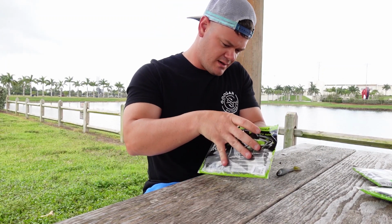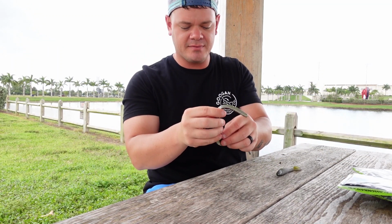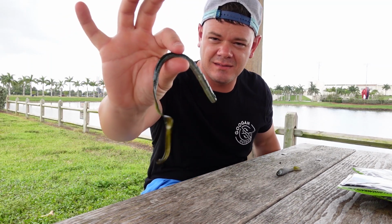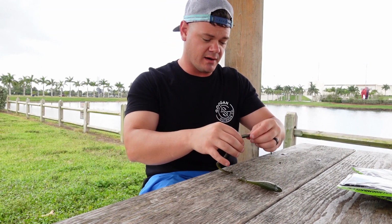All right, let's get one of these. For those of you that don't know, the Mondo worm is my absolute favorite Googan bait ever made. No questions about it. This thing is a freaking slayer, and we're about to make it even more of a slayer because we're gonna mix these somehow, some way. I don't know how we're gonna do it, but we're gonna do it.